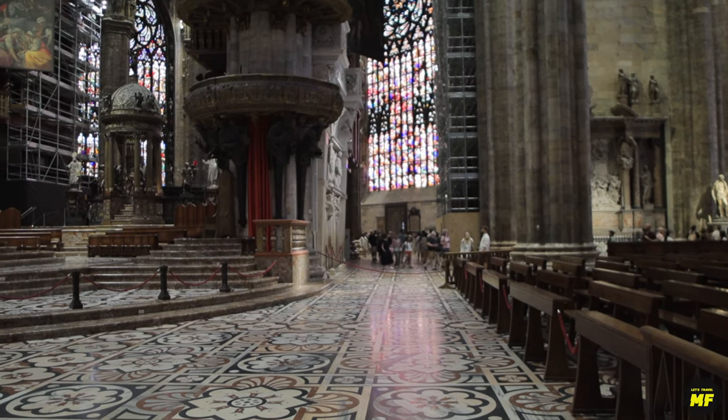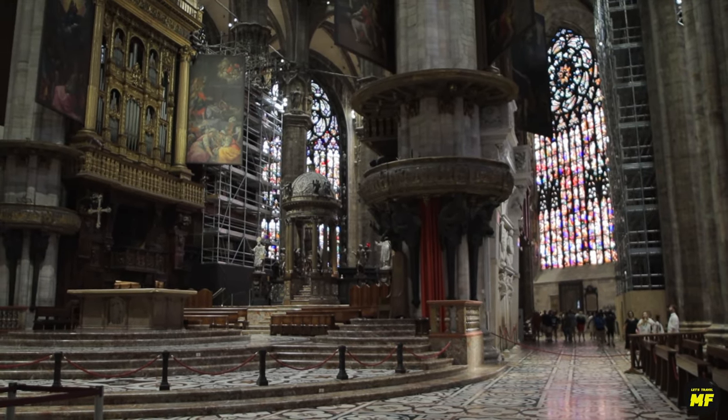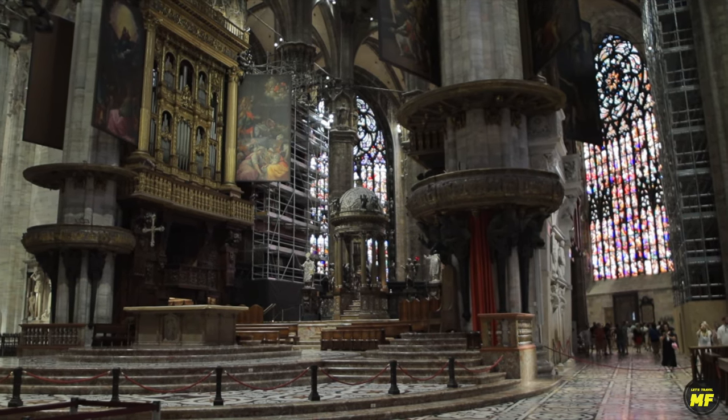This whole place is massive, and it will take a good 20 minutes to soak it all in and see the highlights. I think coming to Milan and seeing this amazing cathedral at least once is a must.